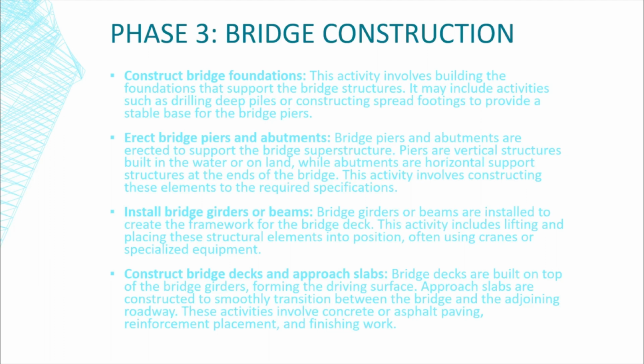Erect bridge piers and abutments. Bridge piers and abutments are erected to support the bridge superstructure. Piers are vertical structures built in the water or on land, while abutments are horizontal support structures at the ends of the bridge. This activity involves constructing these elements to the required specifications.